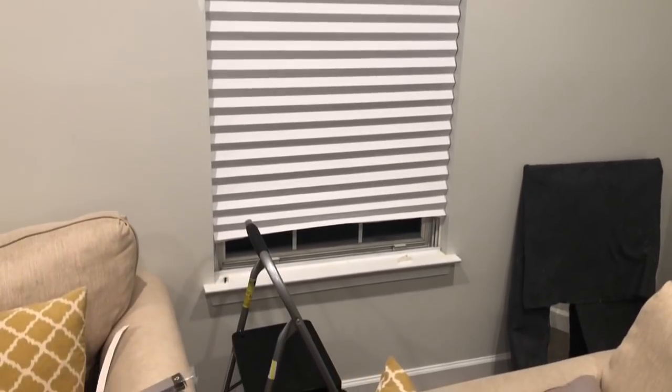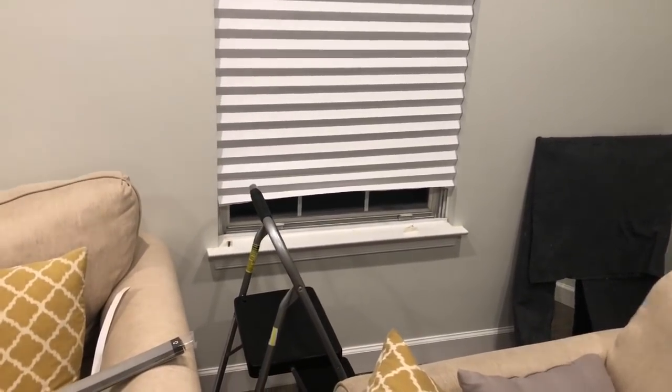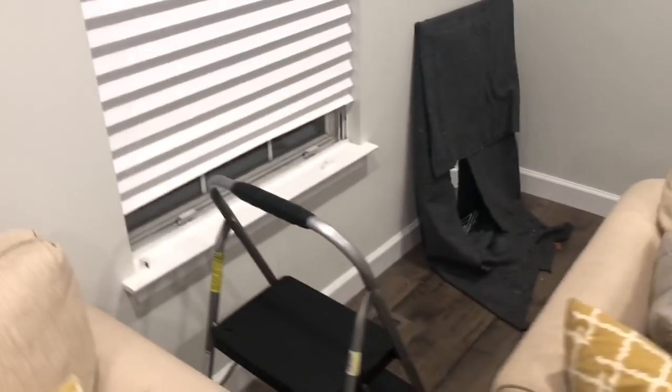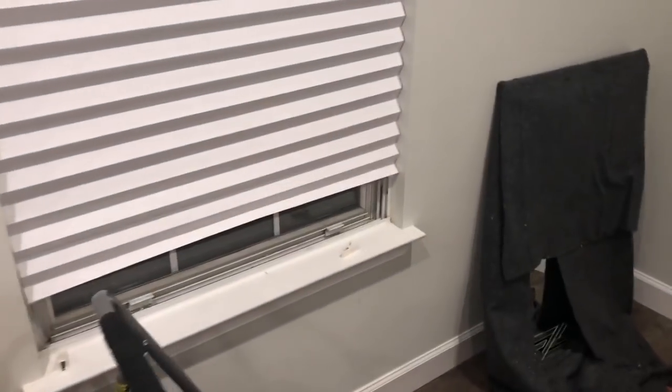Hey y'all, so I just hung this one. I trimmed it on the end and I hung this one, but it's not long enough. In the store, they only came up to 72 inches. I mean, you could get it wider, but 72 was the longest. So I don't know what I'm gonna do. It came with two clips, but I don't have anything to clip it down to. I think the clip is just to hold the excess if you wanted to push them up to see out the window.